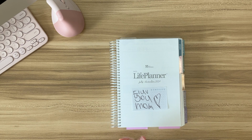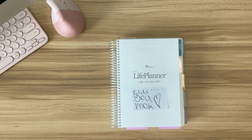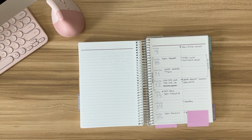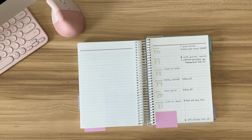This is the one that started in July through the end of the year. I'm planning on holding on to this at least until then. I have been using the daily pages when I need them. Mostly been using the weekly spreads. I do have some marked here so you can see kind of how I'm using the weekly pages, but pretty much I have to date it because these weekly pages are not dated. And then I just kind of map out what's going on for my schedule. And then here's another example of another week. But pretty much that's how I've been using it.